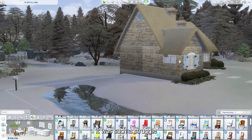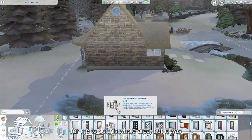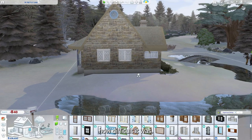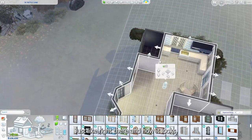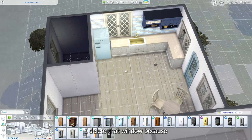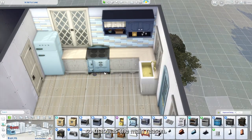I don't know why it was such a struggle for me to do this whole area, but it was. It's so strange how difficult it was. I think I end up having those two windows just like right there, and I think that ends up looking pretty good. I delete that window because the fridge was clipping with it, so that was the main reason.